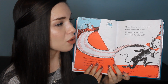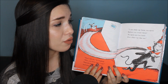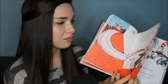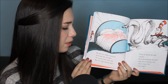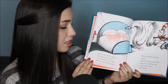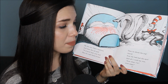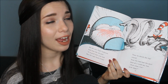I can clean up these rug spots before you count 3. No spots are too hard for a hot cat like me. He ran into Dad's bedroom, and then the cat said, it is good that your dad has the right kind of bed. Then he shook the rug, crack. Now the bed had the spot, and all I could say was, now what, cat? Now what?